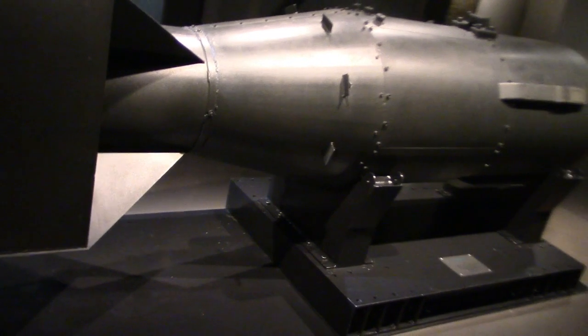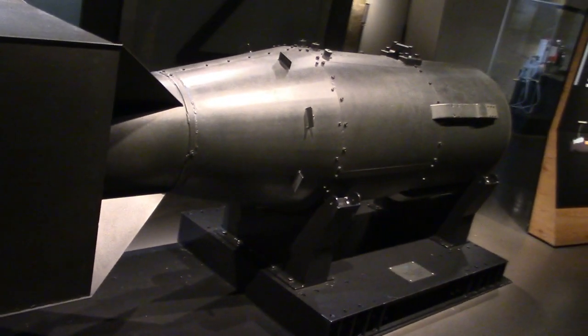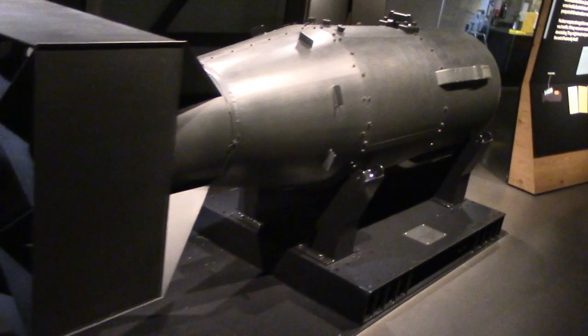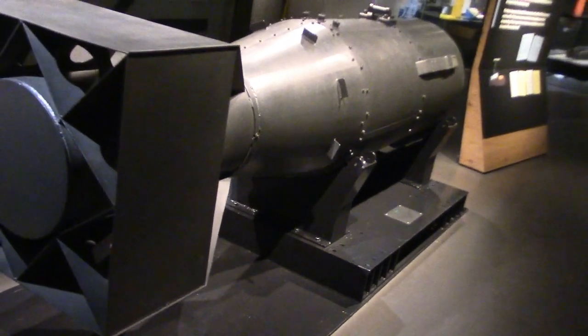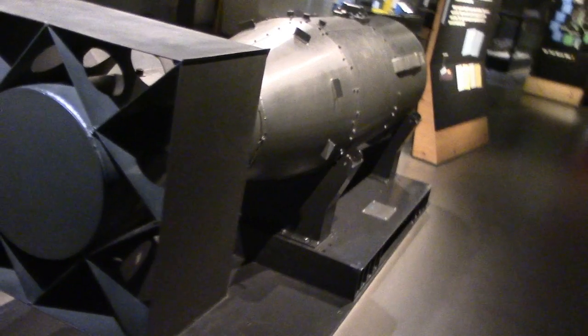Now that actually gave it a blast power that seems to vary. Truman in his initial statement said it was 20 kilotons. That's 20,000 tons of explosive equivalent. The consensus seems to be about 15. It's been as low as 12.